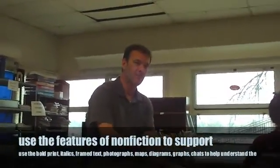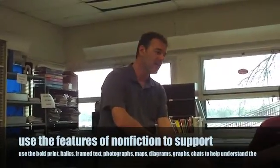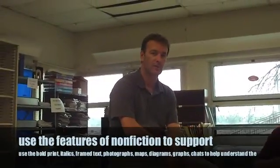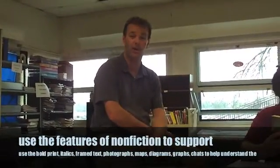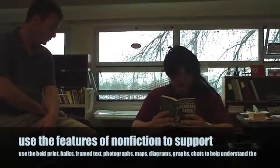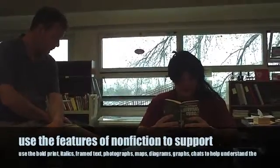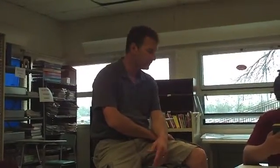Using the features of nonfiction to help support your understanding and learning. Let's see what types of things Roger the Dodger extrapolates from the book. What is he going to use to be a better reader because of BrainyWig? I can use the bold words, graphs, charts, maps, and diagrams in the text to help me understand the meaning of the information. See, people? He's using what the book gives him, the graphs, the charts, the bold words, the italics, everything in there, to help further his understanding. Well done, Roger. BrainyWig is a magical thing.